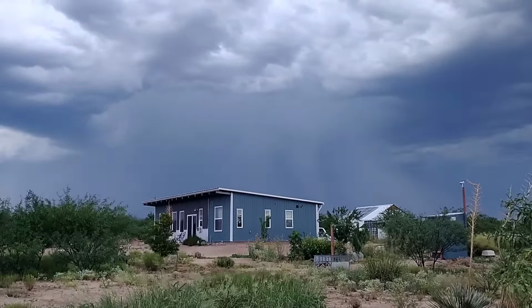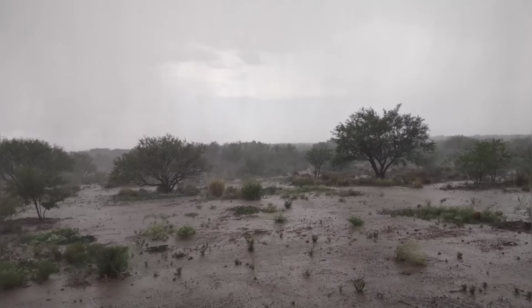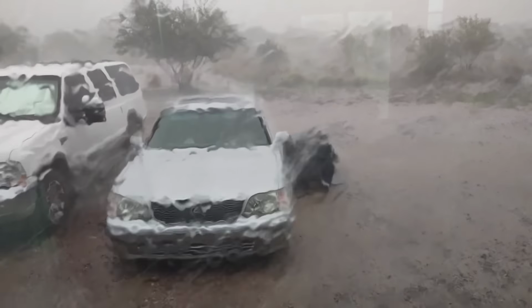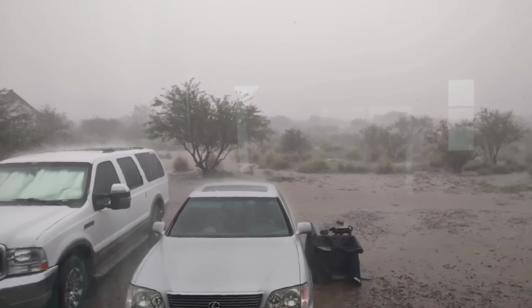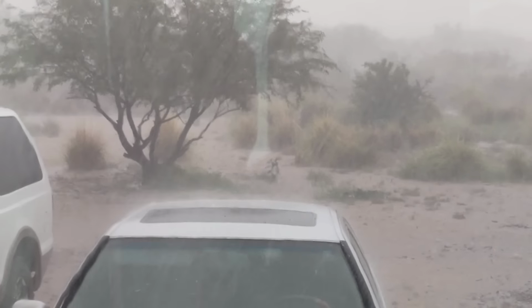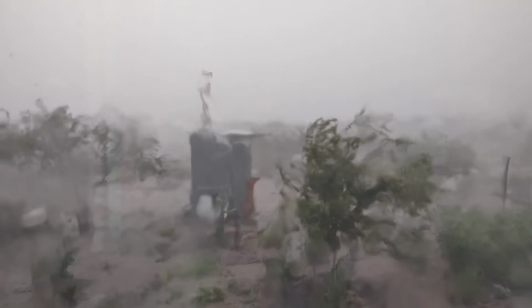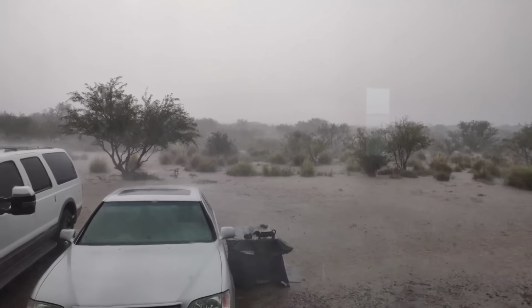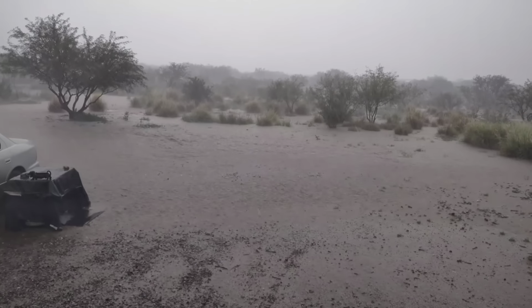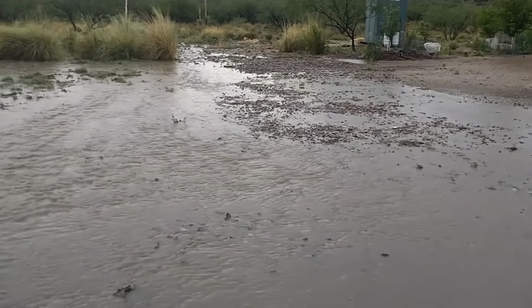Ever since we moved to our off-grid property here in southern Arizona, we've wondered what a really good rainfall would look like. At first it started as a light rain, but quickly escalated into a heavy rain with light hail. It hadn't been raining for long before we started to see water running across the width of our parking lot. After about 40 minutes, the rain started to ease up and we went outside to take a look around.